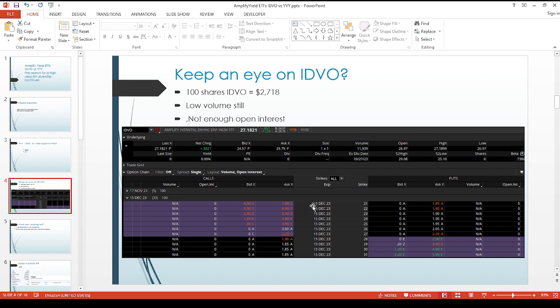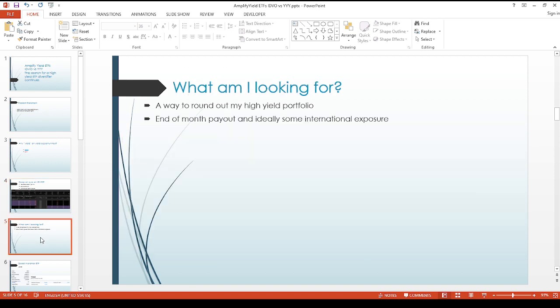And also, I was surprised to see options being traded on an ETF that has such low volume. But if you look at the volume, it's not available, and the open interest isn't there yet. So I'm hoping over time, this could be a good option just for myself.